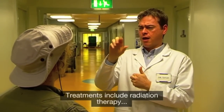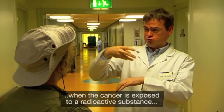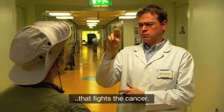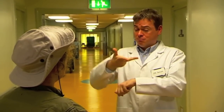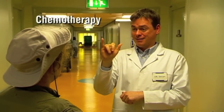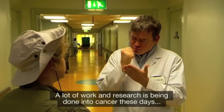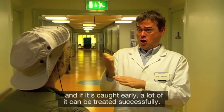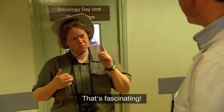Treatments include radiation therapy, when the cancer is exposed to radioactive substance that fights the cancer. There is also chemotherapy, injecting chemicals that fight cancer. A lot of work and research is being done into cancer these days, and if it's caught early, a lot of it can be treated successfully. That's fascinating.